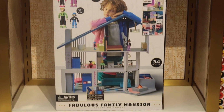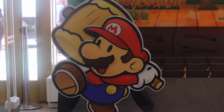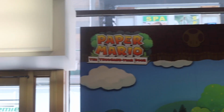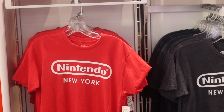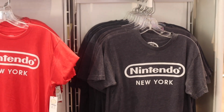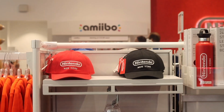Still in Rockefeller Center here at the Super Nintendo American flagship, we see a cool photo op celebrating the remaster of Paper Mario: The Thousand-Year Door on Nintendo Switch. Pretty cute. Let's see what else we can find. Much like the Super Nintendo World merch in Universal Studios, the Nintendo New York flagship store merch is not ornate, it ain't flashy, but it gets the job done.